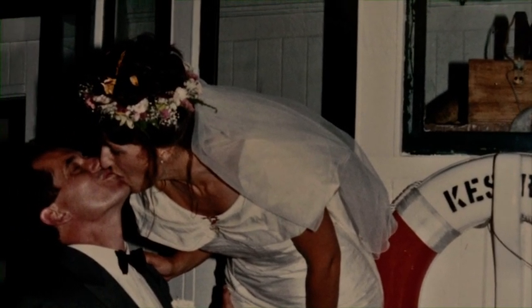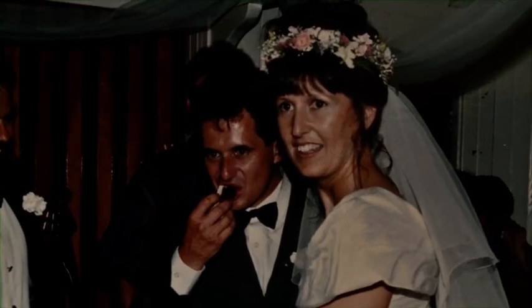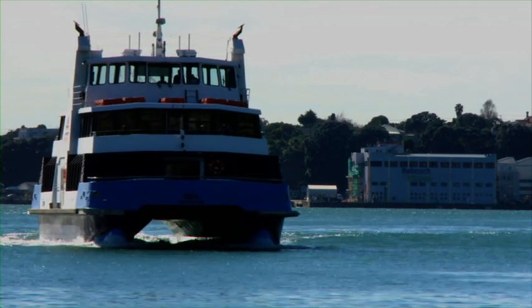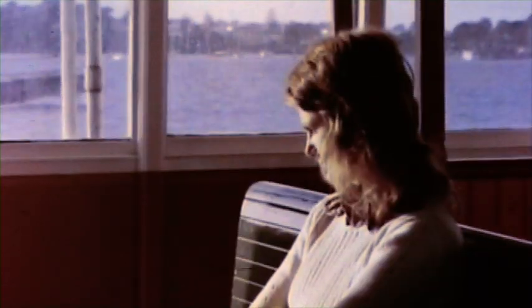Heather and I had our wedding reception on the Kestrel. In 1993, we had a jazz band, and it was just a wonderful occasion, just gliding around the harbour. And that's what those old boats did. They actually glided. They moved through the water in a way that's so different from these modern things, skating around. And it was just an absolutely sublime experience.